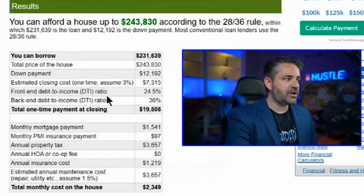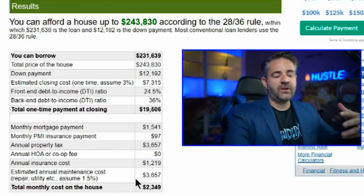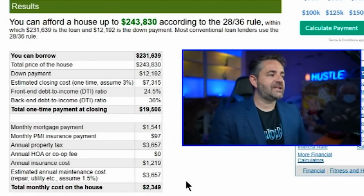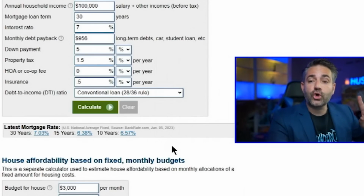Now, the other really cool thing about this is it breaks down your mortgage payment as well. It's also going to add estimated annual maintenance, which I don't like that. But if you want a budget, it's actually pretty smart because the thing with owning versus renting is there's a lot of hidden expenses or unexpected expenses. Total monthly expense for the house is going to be about $2,349.